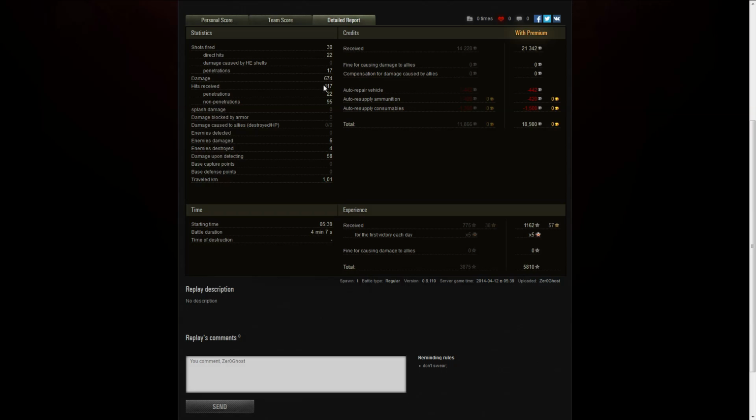Damage 600, hits received 117, penetrations 22. Most of those were into my track. Non-pens 95. Now, like I said, the damage blocked by armor is not showing for some unknown reason, which really sucks because it was quite huge. So let's take the hits received, 117.